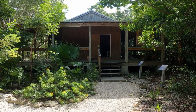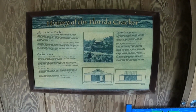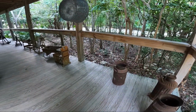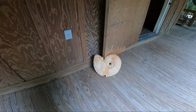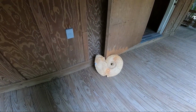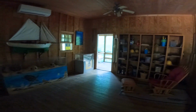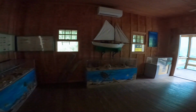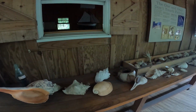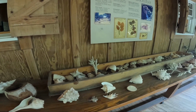Now this is the Florida Cracker House. And this has a lot of exhibits on butterflies, sea turtles, shells. It's a children's center. Yes. Look at this shell as a doorstop there. That was amazing. But this really takes you back to what the Keys really were. Yes. When they were just getting settled.